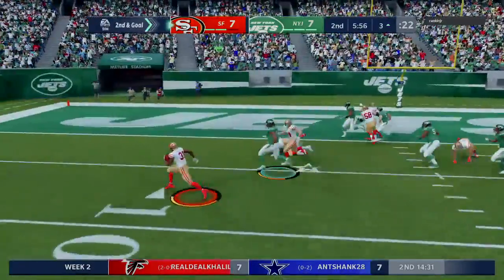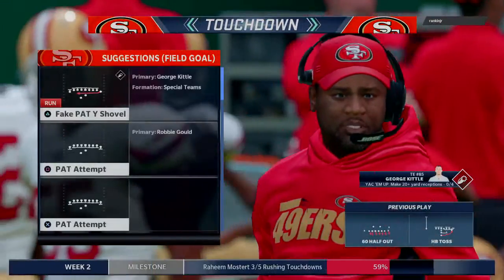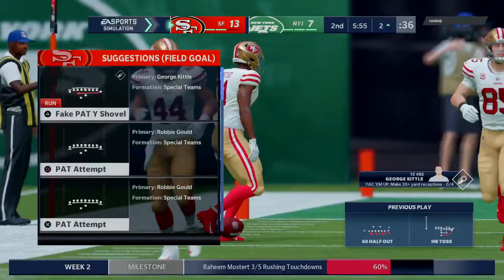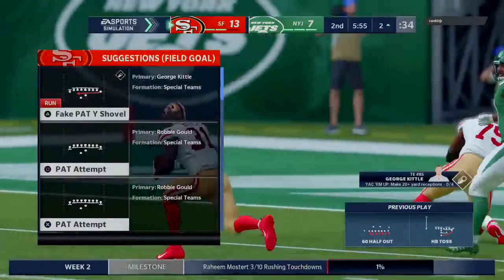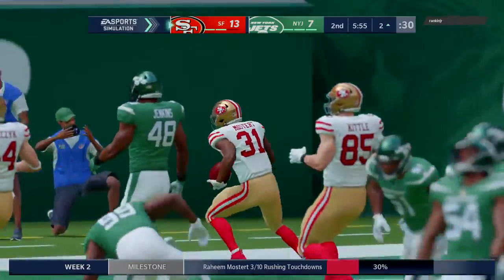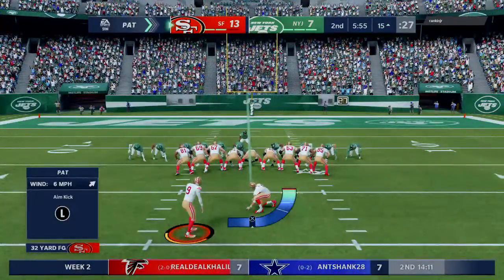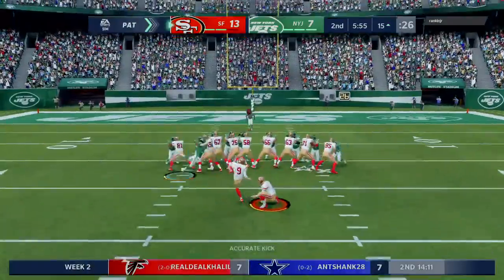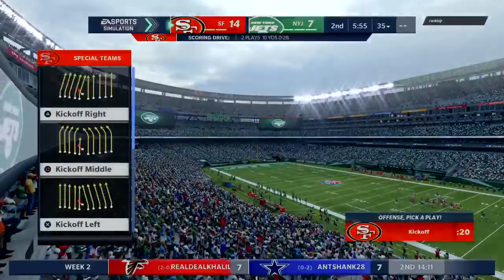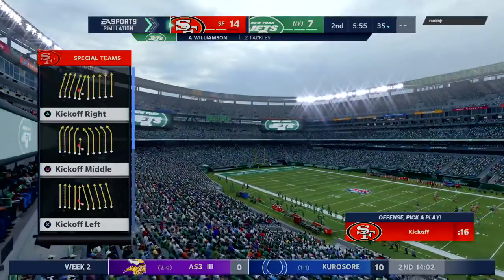One more time with Mostert. And he'll take this into the end zone for a San Francisco touchdown. Raheem Mostert with his 2nd touchdown of the game, 4th of the year. And the 49ers have now taken the lead. Now Gould for the extra point. And he's got it. It's now a 14-7 ball game. Makes the score Niners 14, Jets 7.